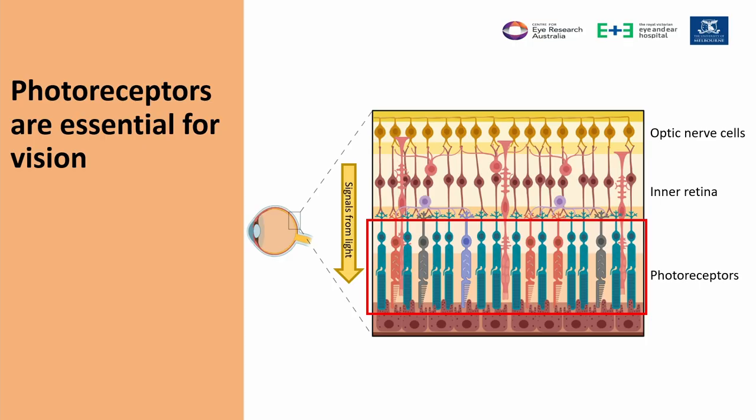Photoreceptors are cells that are key for our vision. They are located at the back of the retina, and they are responsible for detecting the signals that are in the light and that our brain needs to form the images that we see as vision. So that's why when we have diseases that damage the photoreceptors, it has a profound impact in the quality of our vision, and it can often lead into blindness.